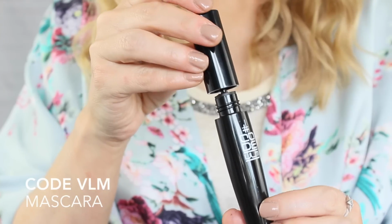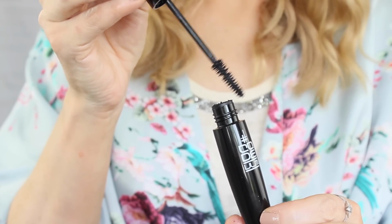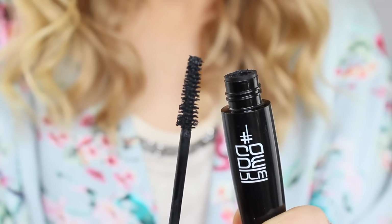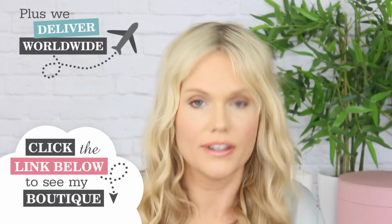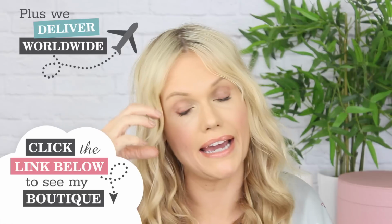I love this because it works on its own, but also it works over the top of your regular mascaras to add incredible length. So if you have small, short lashes, then using this is really going to enhance the length of them, because it contains tiny little fibres that adhere to your own lash and increase the length.